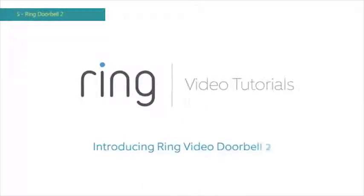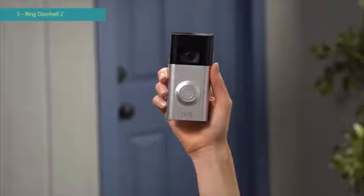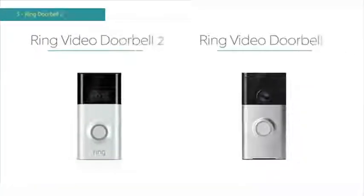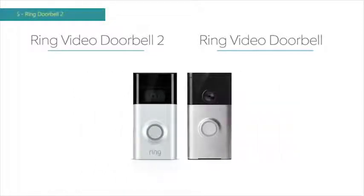Introducing Ring Video Doorbell 2. We've updated our original Ring Video Doorbell with some exciting new features. This video will highlight the differences between the two versions. While both Ring Doorbells allow you to see, listen, and speak to visitors, Ring Doorbell 2 offers 1080p HD video, while Ring Doorbell offers 720p HD video.